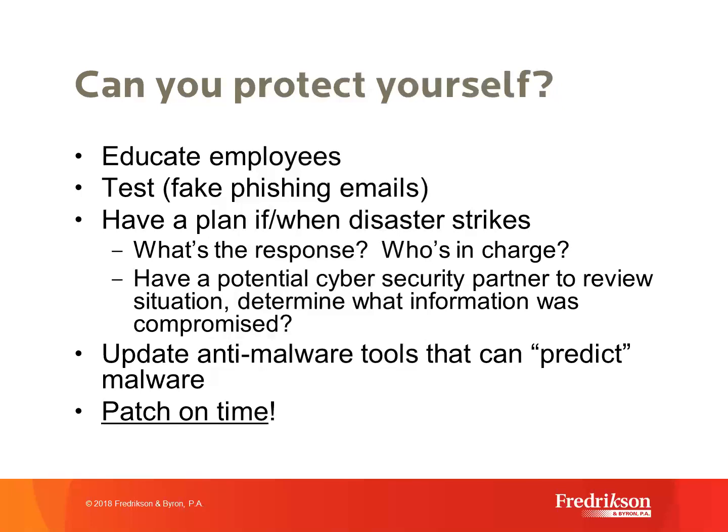Agreed. Patching on time, make sure your IT folks are doing their patches, because if there's something out there that you haven't fixed, you are not in a good position both for a hack and for somebody saying you should have fixed this and now you're on the hook for all these bad things that have happened.